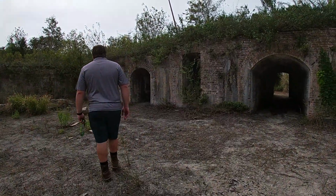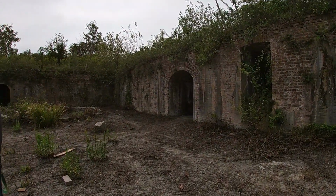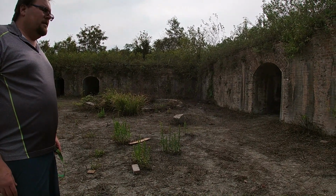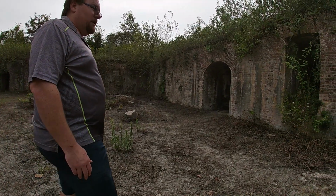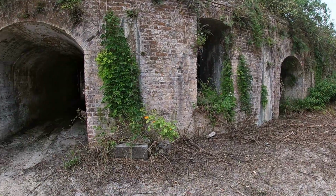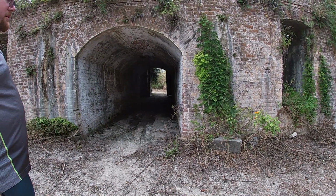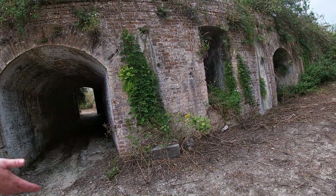Does the state have any plans to do anything with this, or is it in the same boat as Fort Pike? It's in the same boat as Fort Pike, but this is like Plan B. It's kind of hushed talk and rumors that this is Plan B if Fort Pike is just unrepairable. Because this one looks like it's in much better shape compared to the other. Seven or eight years ago, another archaeologist or historian came out with a college group, and they cleaned up a good chunk of the fort, and we're growing again.